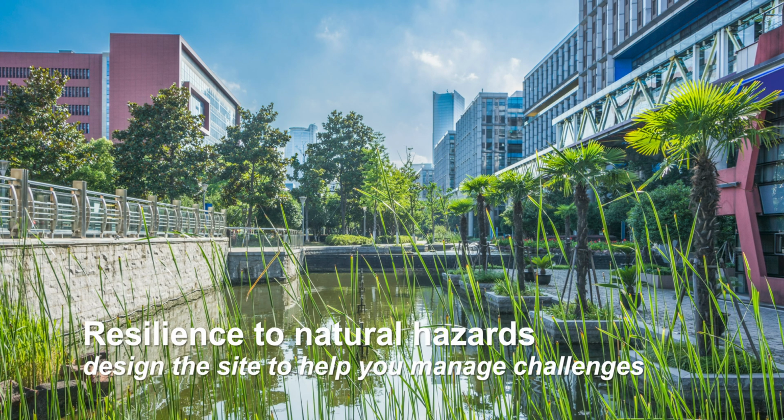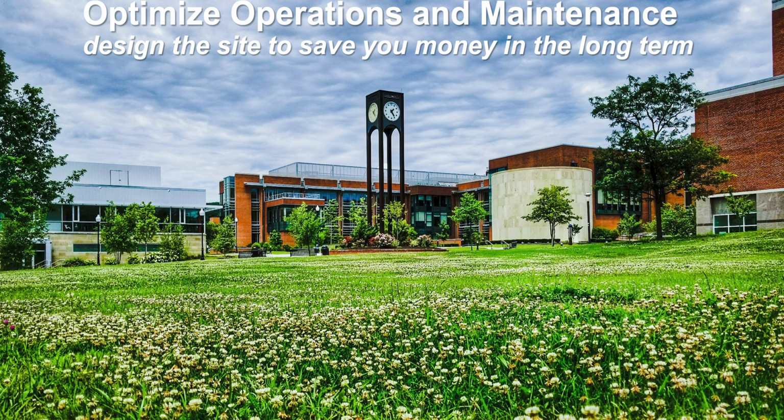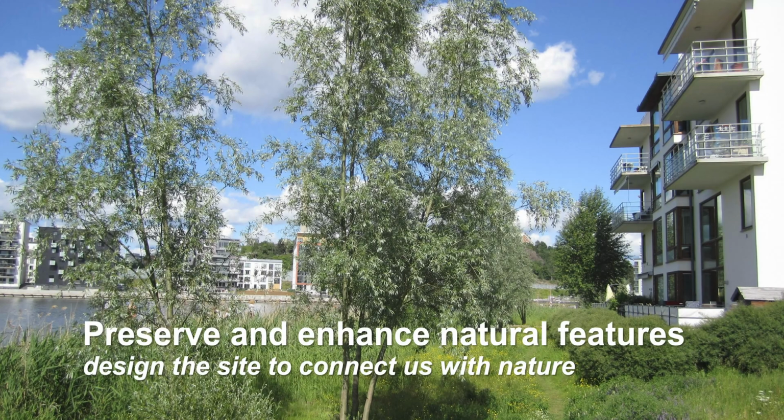If we work with the natural forces on our sites, we can reduce potential damages and losses from hazard events. We could design for water to go where it naturally wants to go, for example, rather than expensively forcing it where we want it to go. We can also save operations and maintenance costs over the long term by creating resilient and healthy landscapes. These not only connect us with nature in our daily lives, but they reduce our reliance on often toxic and certainly resource-heavy upkeep activity and equipment.